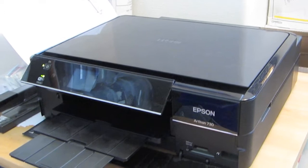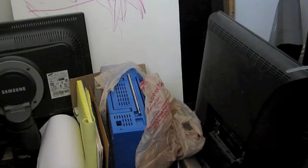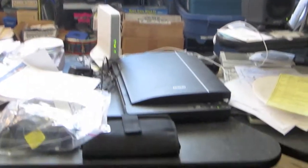Here is our printer. This is where we print out any important documents or pictures that we need to send off. We have a few more monitors back here as well. This is what it looks like from afar. It is kind of messy, but it's where we work.